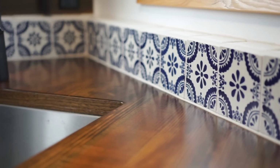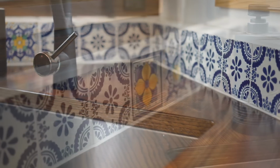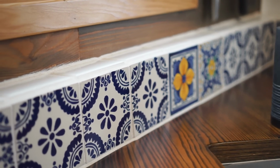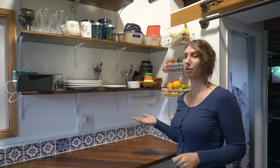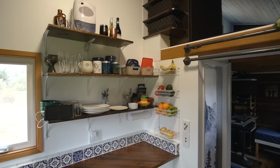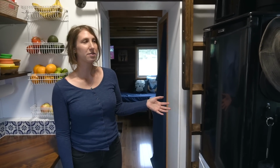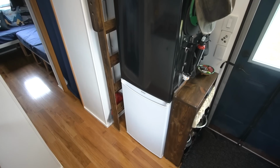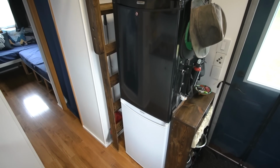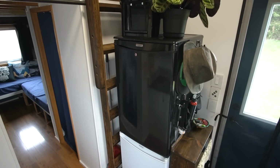One of my favorite features of our kitchen is the Mexican tile that we put in. It was actually one of the first things that I bought for the house. And then we just have some sort of open storage shelves where we keep our plates and bowls and mugs and glasses. And for our fridge and freezer, we just got 2 bar size fridges and stacked them on top of each other. So we have the fridge on top and the freezer on the bottom.